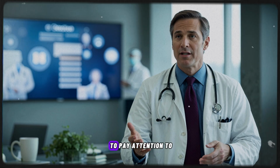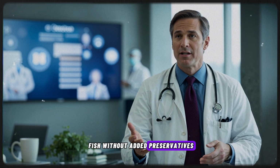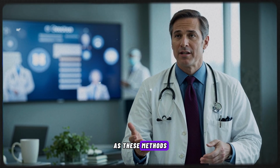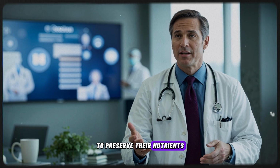However, it is necessary to pay attention to the source and method of preparation. Whenever possible, choose fresh or frozen fish without added preservatives. Avoid fried or processed versions, such as those canned in refined vegetable oils or breaded fish ready for frying, as these methods negate many of the cardiovascular benefits and may even add inflammatory substances to the meal. Ideally, prepare them simply with natural seasonings to preserve their nutrients as much as possible.